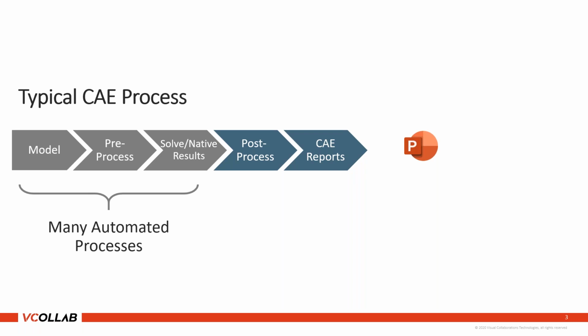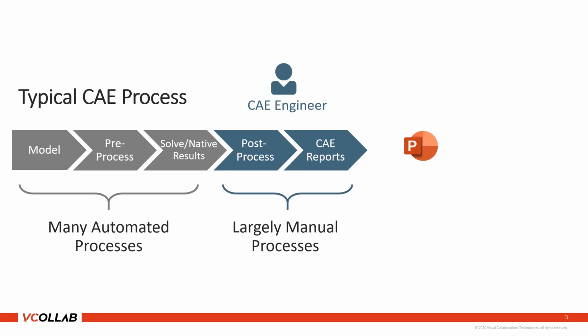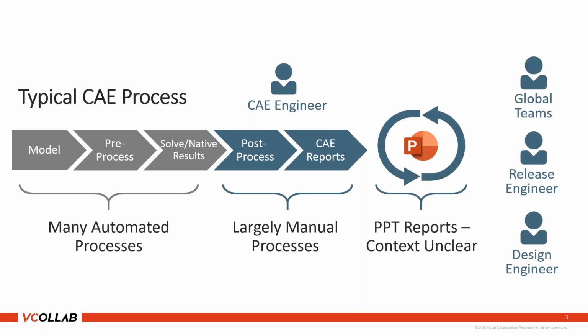have been automated to a large extent, either through better capabilities from the vendors or through automation strategies implemented by the companies. But what we almost hear in every case is that post-processing and generating the CAE reports remains a largely manual process, with a very valuable resource, the CAE engineer, having to spend a lot of time creating these reports. And then once the reports are created, as Chad mentioned, the context can be unclear to downstream stakeholders because of the nature of the PowerPoint reports.